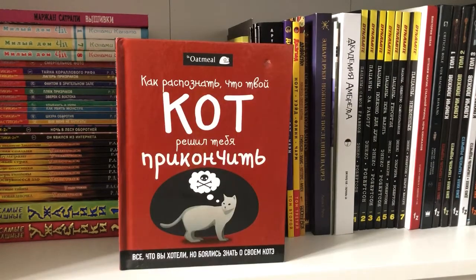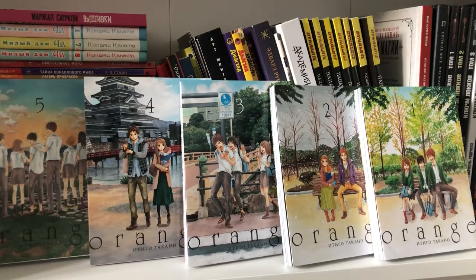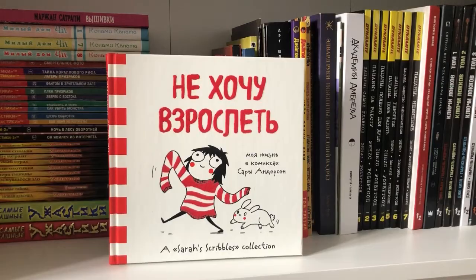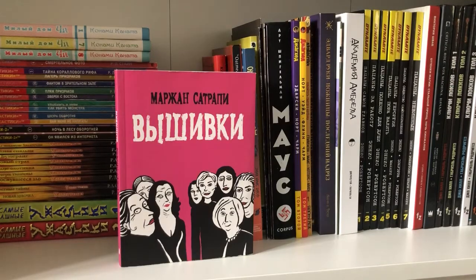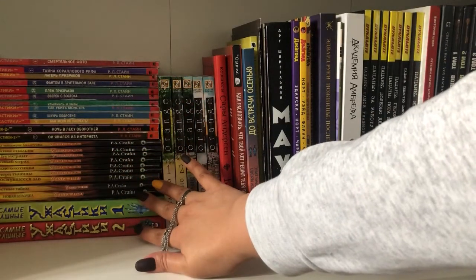How to Tell If Your Cat is Plotting to Kill You. Fangs by Sarah Andersen. 5 volumes of Orange manga. Very, very heartbreaking. Adulthood is a Myth by Sarah Andersen. Embroideries by Marjane Satrapi. Volumes 1, 7, and 8 of Chi's Sweet Home. And all of these are the Goosebumps books.